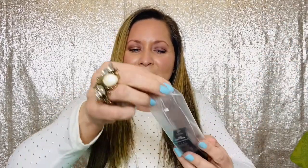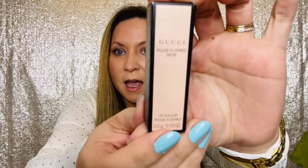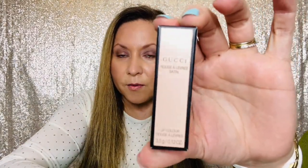Okay, you guys, I was struggling to get this open. I took the tape out. And let's see what's in here. This is how it looks. It says Gucci lip color, 3.5 grams. And it says Kimberly Rose is the color. Right there, I don't know if you can see, but it says Kimberly Rose.